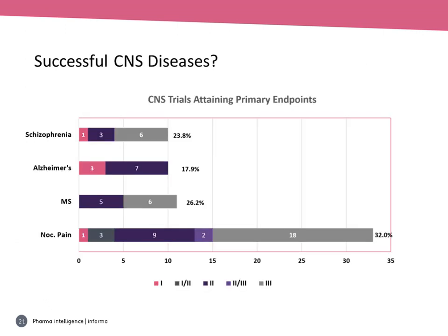In terms of those successful CNS diseases, here you can see that nociceptive pain finished with just under 35 trials attaining primary endpoint. It had a 32% relative success rate, well above the therapeutic area average.